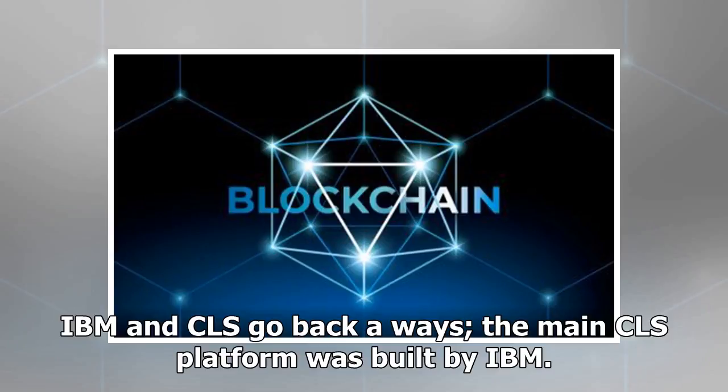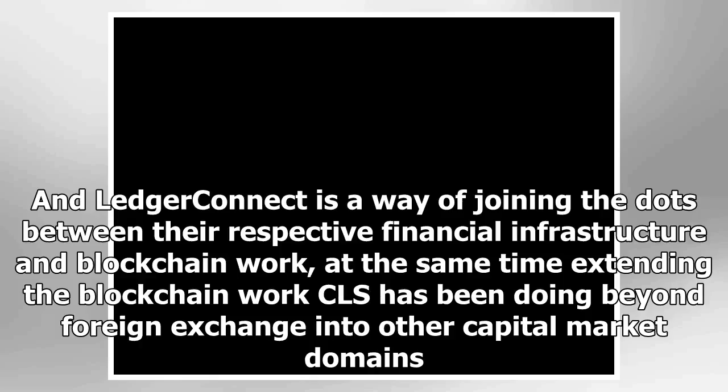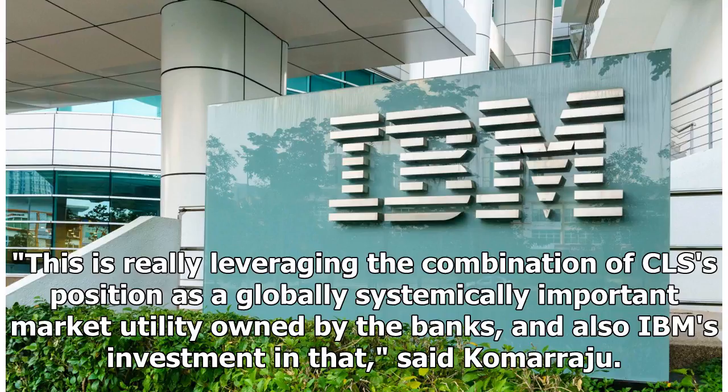IBM and CLS go back a ways. The main CLS platform was built by IBM, and Ledger Connect is a way of joining the dots between their respective financial infrastructure and blockchain work, at the same time extending the blockchain work CLS has been doing beyond foreign exchange into other capital market domains. "This is really leveraging the combination of CLS's position as a globally systemically important market utility owned by the banks, and also IBM's investment in that," said Kumar Raju.